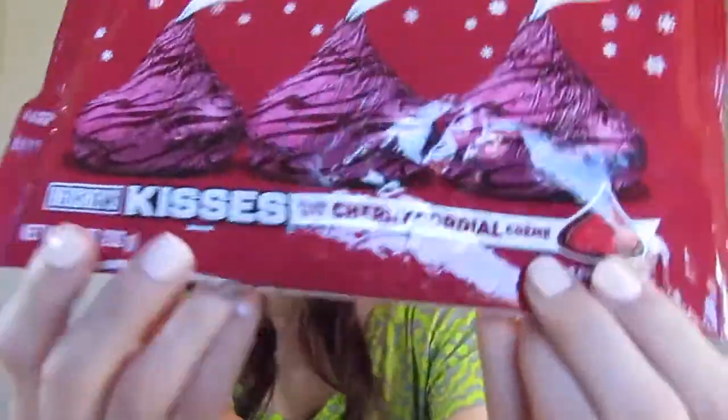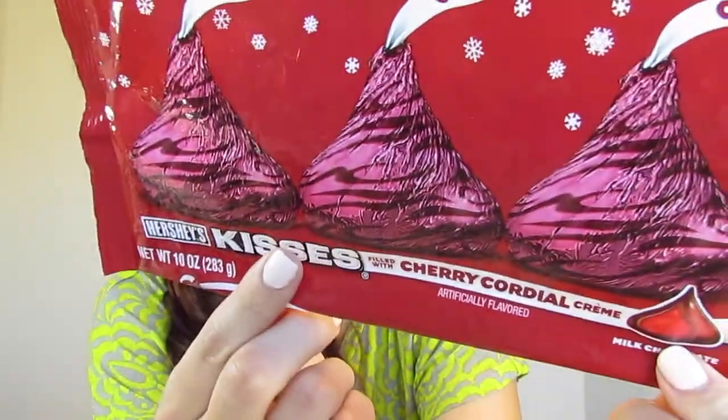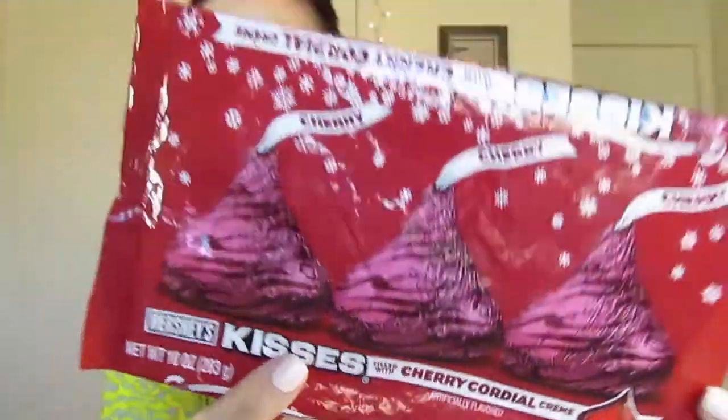I have one last thing to show you, and it is my newest favorite candy, and they're these. These are so delicious. These are the Hershey Kisses filled with cherry cordial cream. That's what they look like. They're the cherry cordials without the cherry. Amazing. Just amazing. These are addicting. They even have a recipe for you to do cookies with them on the back, which sounds so delicious. But these are, oh, right, upside down. These are so crazy good.